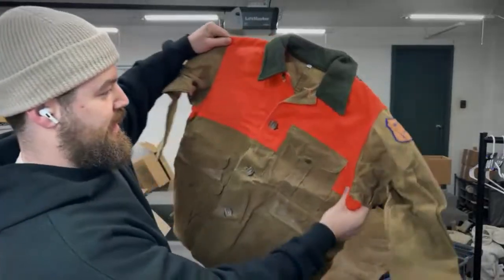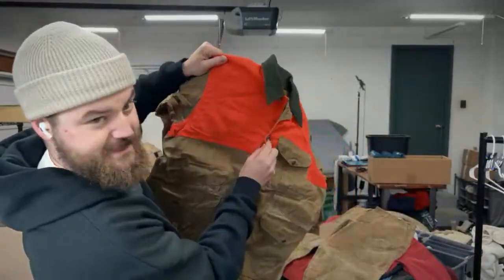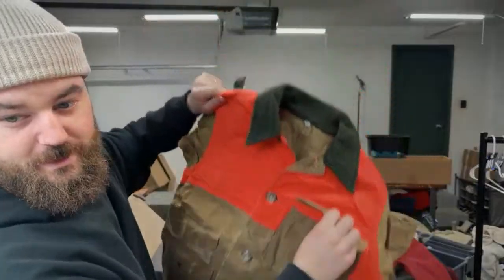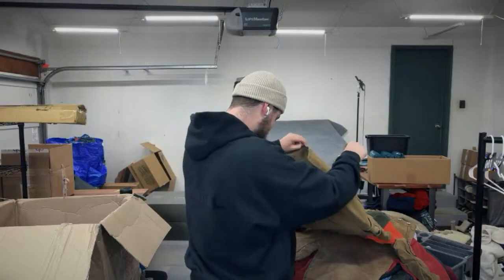This one is hunting style with the orange trim, the shooting pad. These huge buttons on the front. Look how big those buttons are. I don't know if that's going to show through on camera, but pants will cut off your circulation. Yeah, for sure. So it's size 42.